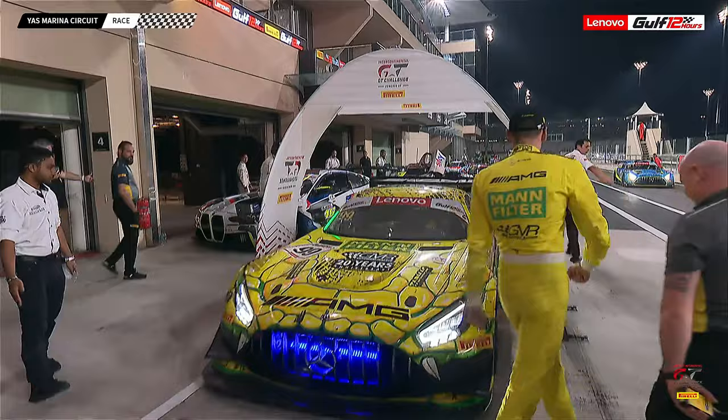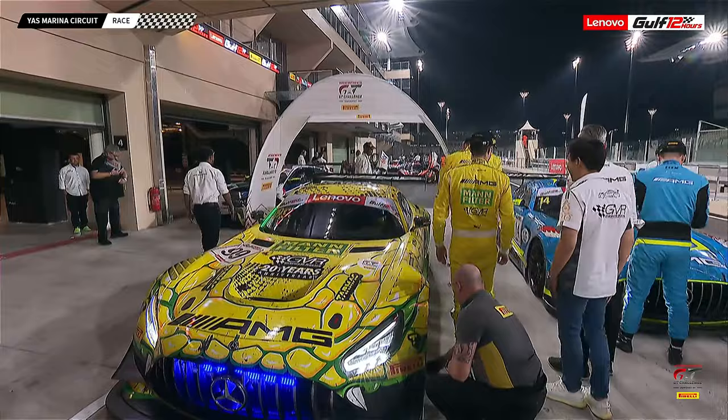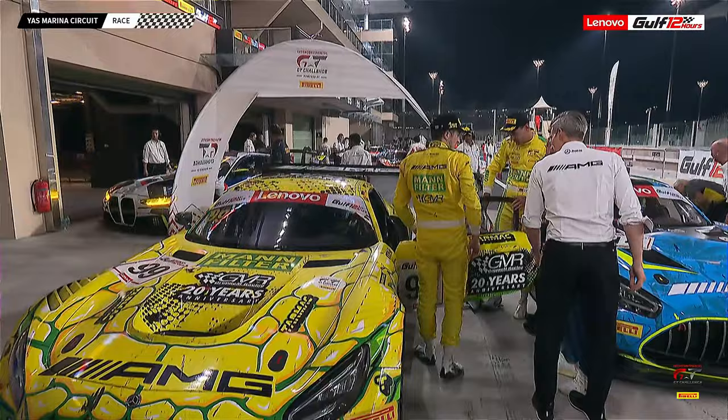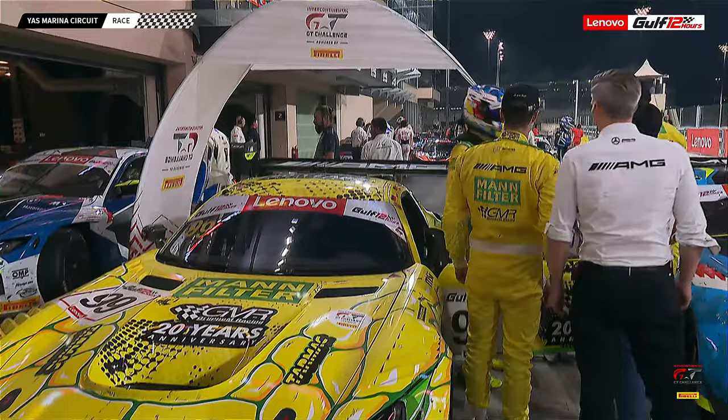And 99, that car there, Mercedes-AMG Grupo M, they certainly rolled the dice on strategy. And they got it right as well. So well done to Maro Engel, to Lucas Auer, to Mikael Grenier, and Valentino Rossi looking for his car. There it is. Dries Vanthoor arrives out, gets a delighted Maro Engel, and Jules Gounon in a moment.